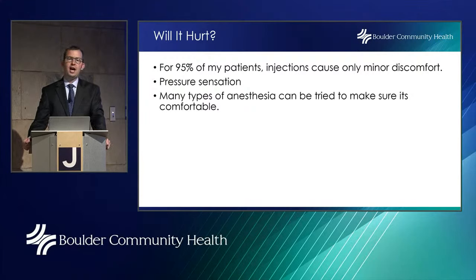And so I just like to highlight that because it really shouldn't be a barrier to receiving what I think a lot of people would call a miracle treatment for this eye disease. There's many different types of anesthesia we can use, and for almost everybody, we can make it comfortable.